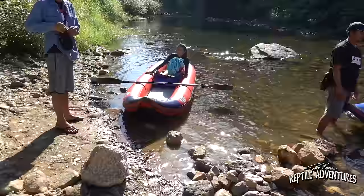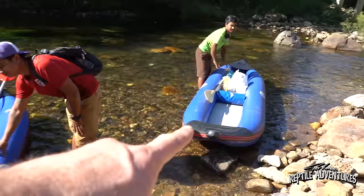All right, so the quickest and easiest way to see retics in the wild is to get on these boats right over here and cruise down the river, because all the retics are arboreal and they're gonna be hanging in the trees right above the river. All right, Apple gets her own boat. Dan gets his own boat. This one's mine. That one's Jeff's. Oh yeah. All right, I'm going in this one.